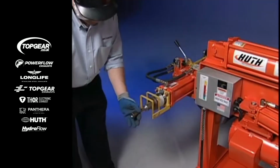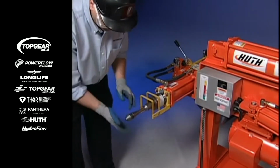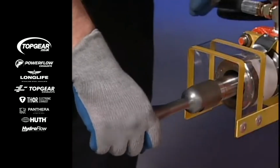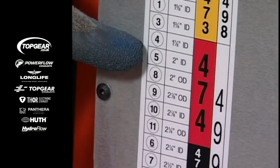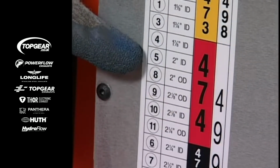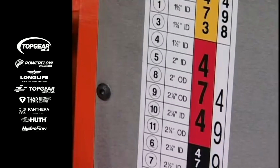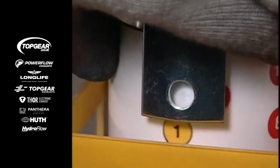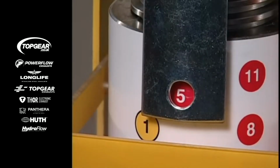Next, we will be expanding a 2-inch outside diameter pipe to a 2-inch inside diameter. The larger 499 arbor tip is required for this expansion. Locate 2-inch inside diameter on the expanding chart. The chart indicates that a red 474 segment is needed with a setting of 5. Install the red 474 segment set. Dial in the adjustable collar until the red 5 lines up in the bullseye.